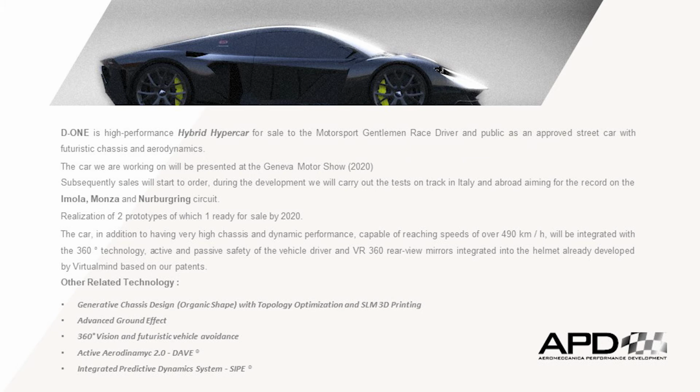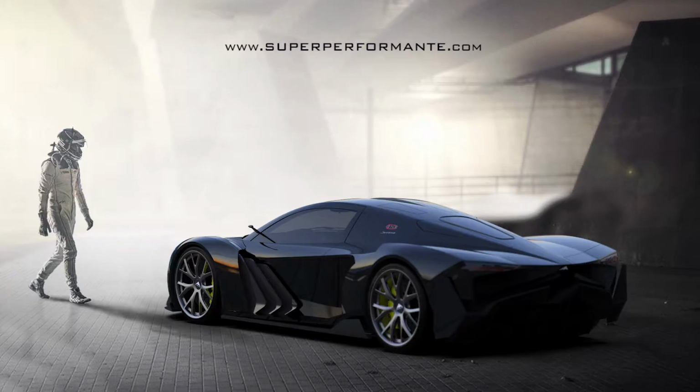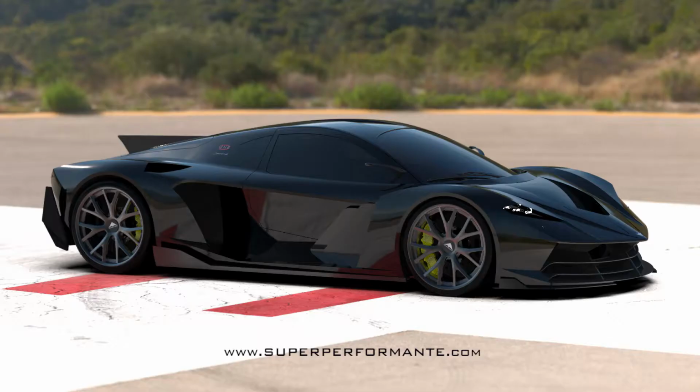Superperformante D-One, the new Italian hypercar, extremization of several aerodynamic concepts, a hybrid power unit, will be a concentrate of technologies implemented on the car to optimize performance and handling both on the track and on the road. The new Italian hypercar will be unveiled at the Geneva 2020 Motor Show. Today all car manufacturers will present the news on their institutional website or with private events. In the D-One Superperformante project, the concept of Italian style of the first supercars is reworked in a modern key.